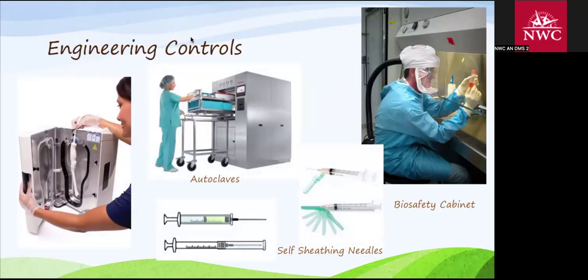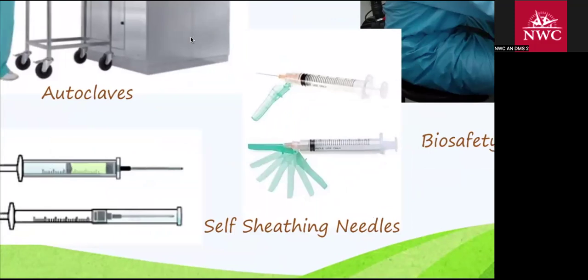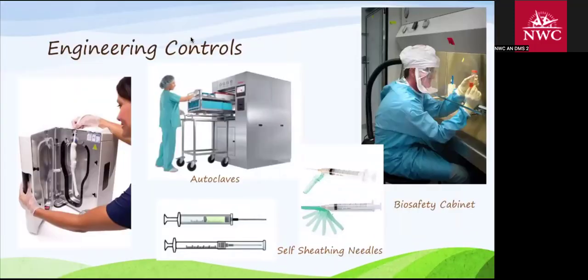There are machines like autoclaves that will disinfect material for us. For example, in this picture here, self-sheathing needles. Once the doctor uses that needle on the patient, they'll pop that green cap on. And once that green cap covers the needle, you can't take it off again. So that infected or possibly infected needle doesn't come in contact with you after that point, once the cap is clicked into place.